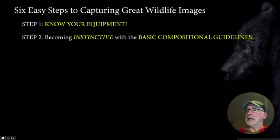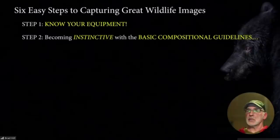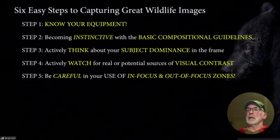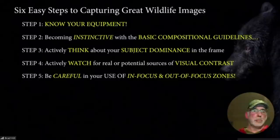Step 2, becoming instinctive with your basic compositional guidelines. I want to stress, this is something that you want instinctive, so it doesn't have to be top of mind. You have more important things to be thinking about, like your subject dominance in the frame, watching for real or potential sources of visual contrast, and how you're using your in-focus and out-of-focus zones. These steps take a lot of thought in the field, so you don't want step 2 plugging up your brain, and of course, striving to capture the decisive moment.